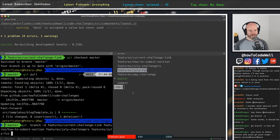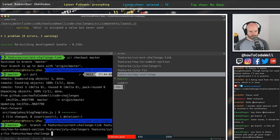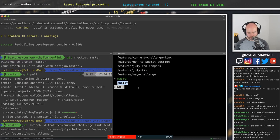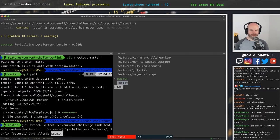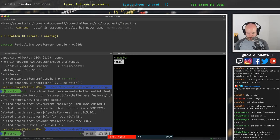I wonder if there's like a command that you can run that will delete all the branches except for a branch that you specify. That would be handy, wouldn't it? So let's run that. And then let's do list again. Sweet.